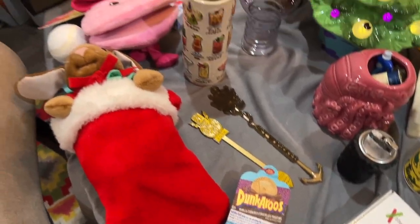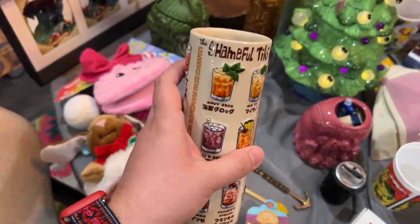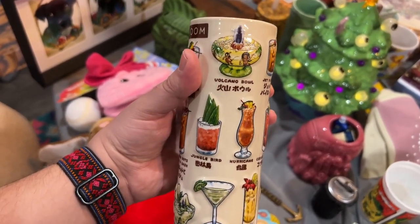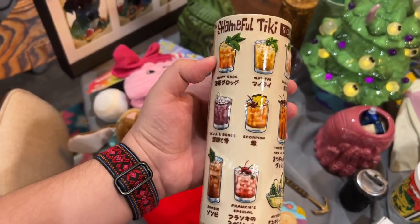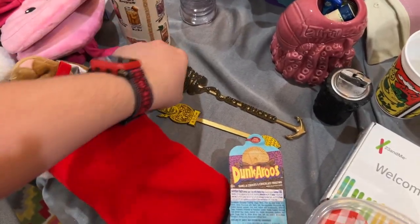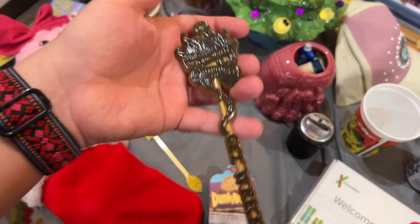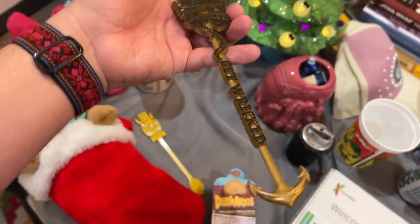Now, here's a few Tiki items. This, I was so happy to get from Andrew from the Shameful Tiki Room. He actually went there. I love how it has the look of a vintage Tiki menu. This is one of my favorite ones I have, idea-wise at least. Super cute. And he got me some really cool swizzles. This is from the Shameful Tiki Room. Love it. Very standard. And this one is one of the most heavy-duty ones I've ever seen from Strong Water.